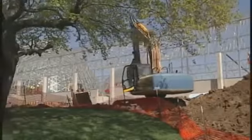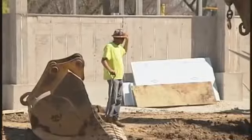You know, one thing you mentioned was the coordination between all the trades. And when we first arrived, I watched these guys in action.